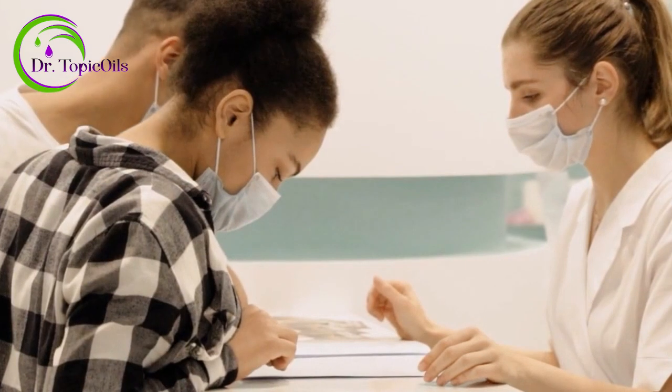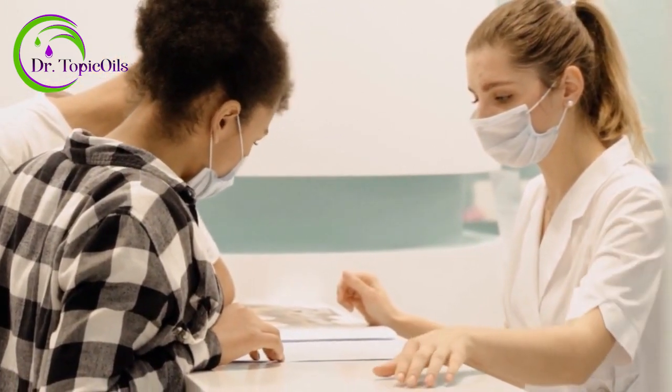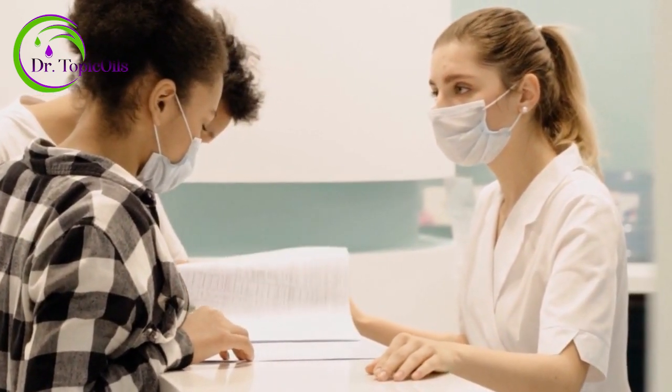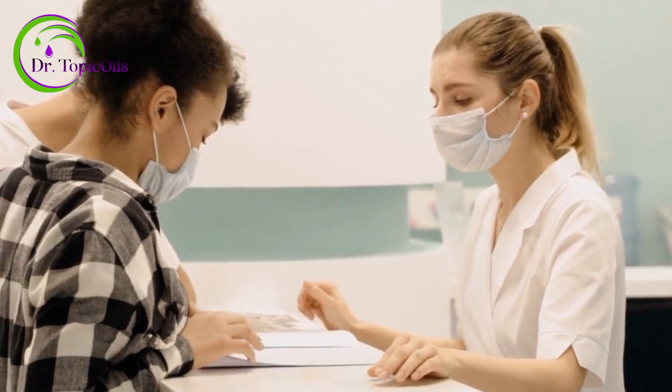One thing you could also do, if you think it could be alopecia, is visit a dermatologist. They will be able to help you determine if it is the autoimmune disease that you're experiencing, and not just hair loss all over the head.